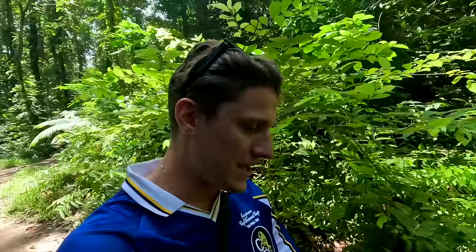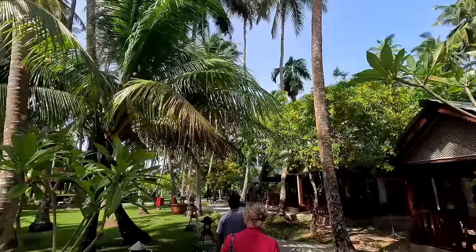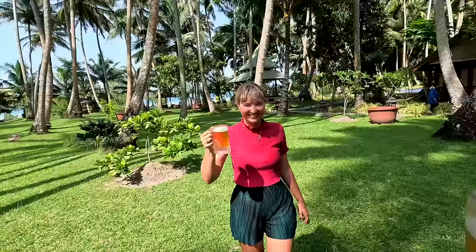We need to get to another beach to wash off ASAP because I am filthy, I'm hot, and this was just so dangerous. Oh, cheers. This is deserved. Oh my god, I feel like they need to have signs because that was chaotic and dangerous. And I'm fuming. I've lost my sunglasses, which now means I need to hunt for some sunglasses on the island.